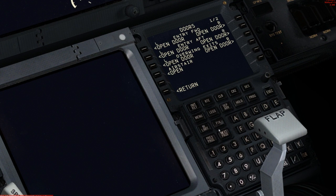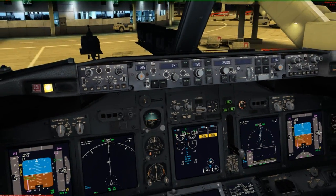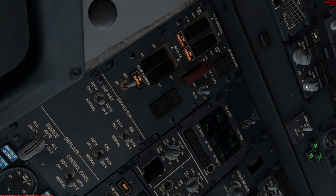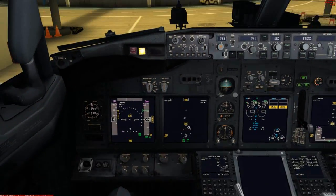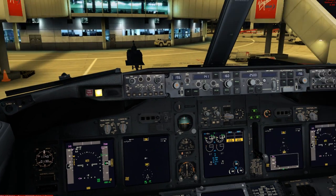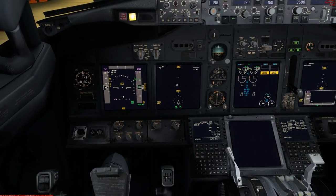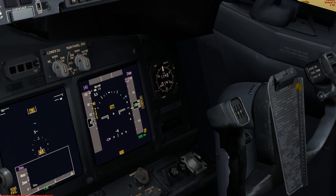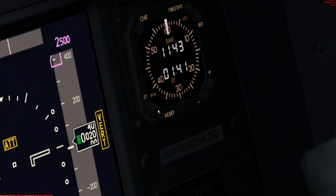Let's open some doors. Cargo doors are open. And the main doors and the back door are open. Let's get rid of our IRS. IRS is good. And clock coming off at 1 hour and 41 minutes.